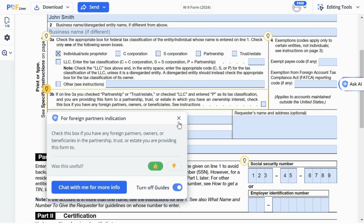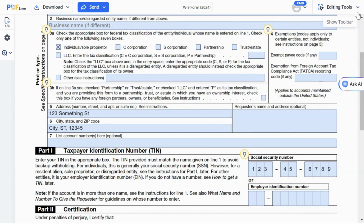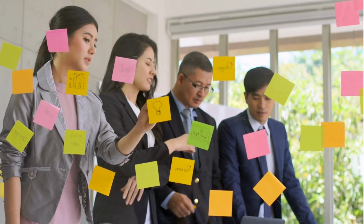This feature is also available on our most popular forms, but if you have a form that you need to fill out from time to time and don't like constantly looking into instructions, write the name in the comments section, and we will make sure to add the form guides there as well.